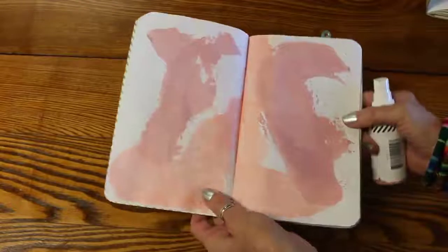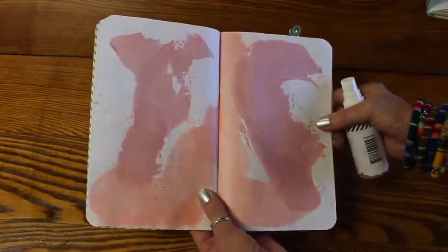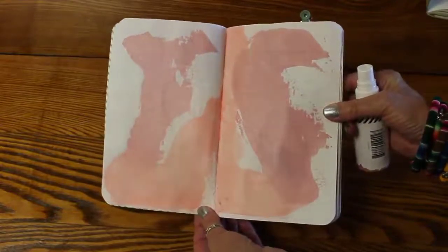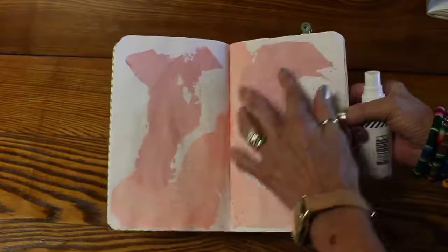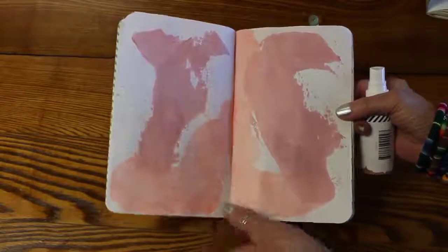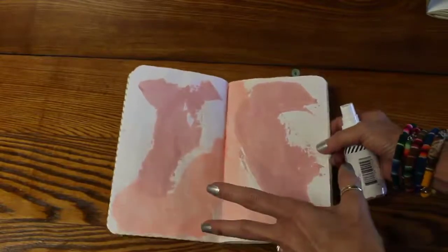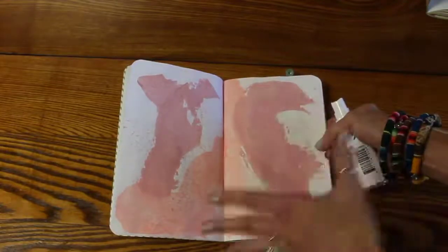So I got this fun shine. Hope you can see that shine as I move it, because the shine is very pretty. It also added a little bit of texture. It gave me some additional color to work with, and I really like the way this has turned out. So this is a place that I experiment with also. So if I do something and it's not wonderful, it doesn't break my heart.